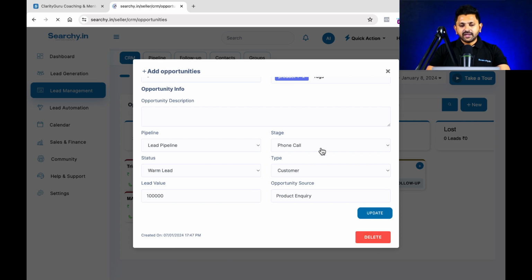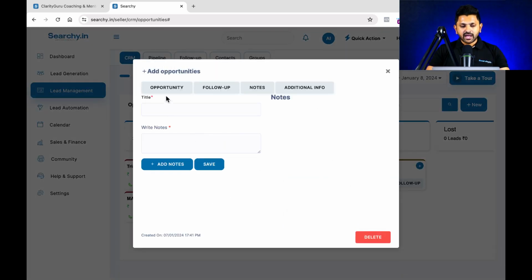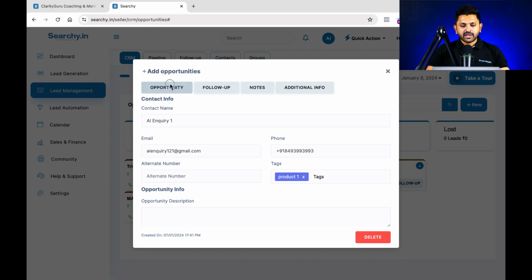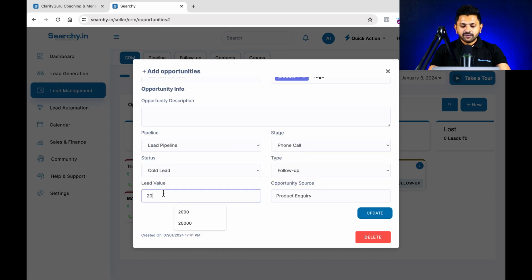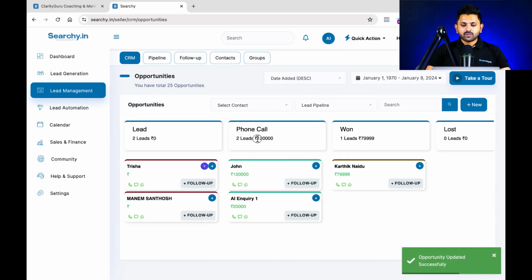The moment I update the value of this opportunity, you will see in this pipeline, I can see there is 1 lakh worth. I can go to this AI inquiry and say, okay, they have inquired with me for a product which is like 20,000 rupees. I click on update. The moment I update, you see it becomes 1,20,000 worth of opportunities I have in the follow-up. So this motivates you that, okay, who's the highest value? This one. So let's call John first and convert that.